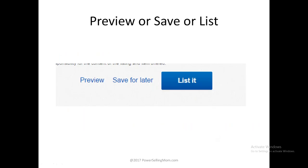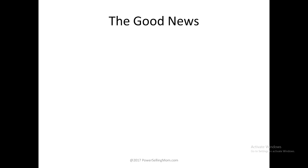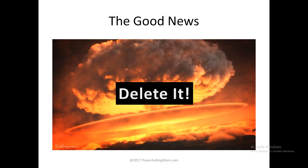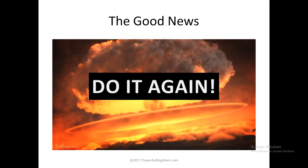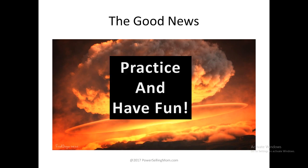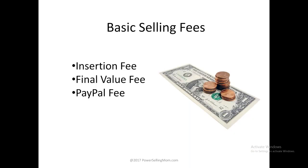Now you can either preview it, save it for later, or list it. So it's not set in stone. You don't have to list it right away. You can just go through this process of what I just walked you through, and then you can practice. So the good news is that it will not blow up. So you can just have fun with it. Go ahead and save it for later. You can delete it. You can try it over again. You can just click on Starbucks coffee mug and just follow the prompts to pretend like you're listing it, and then do it again tomorrow. But nothing goes live until you actually click that list it. Main thing is just to practice until you're confident. All right.